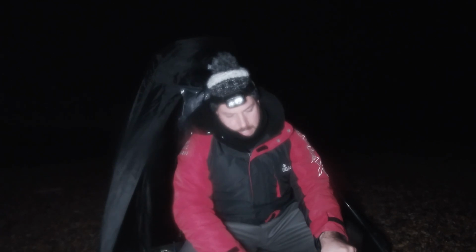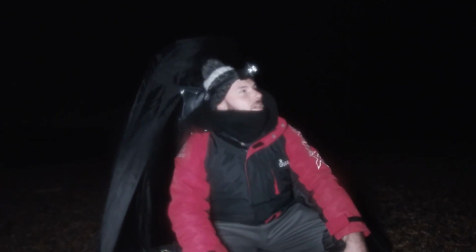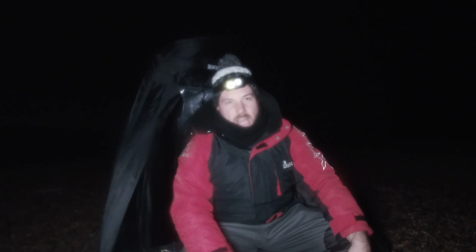Wow, I've saved this evening's blank with a nice little dogfish. It's better than nothing. So I think that's 6 pout, 1 dog, 2 species for me on Chesil today. That's my last cast. I'm pulling them all in.